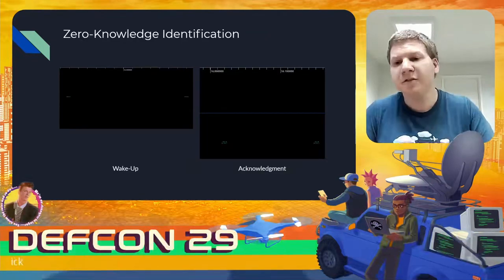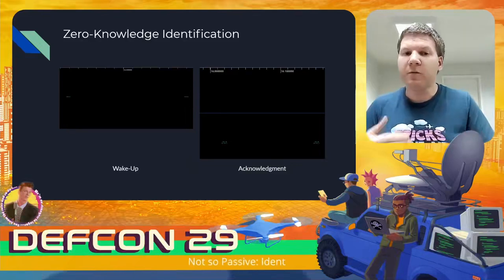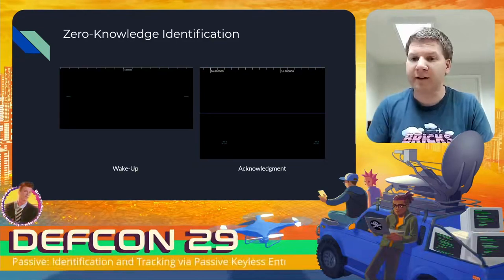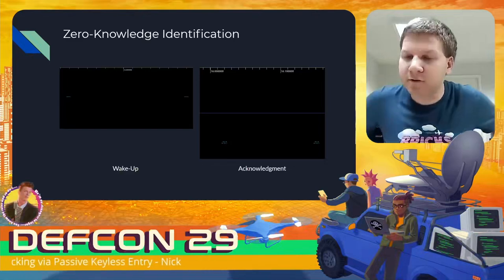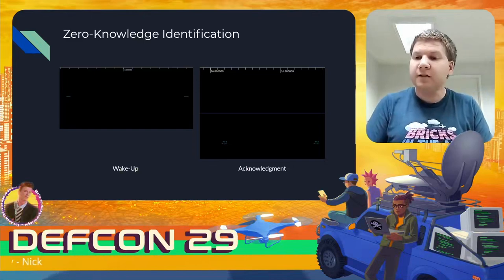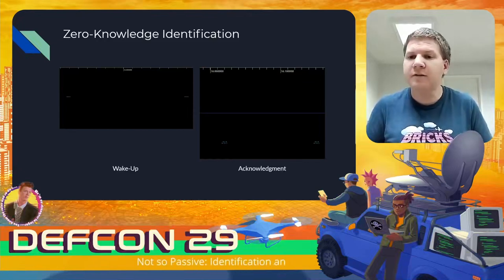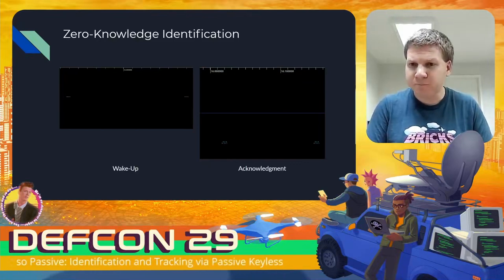Now, this sounds simple, and spoiler alert, it is, but what you can do with this attack is actually really, really cool. So remember how I said earlier that both of these messages are static, and thus they don't change for any of the vehicles of that given make, model, and generation? Well, that means that you can attack a vehicle and identify it, or identify the driver if the person is walking around outside their vehicle, without having to know what the key fob is ahead of time.